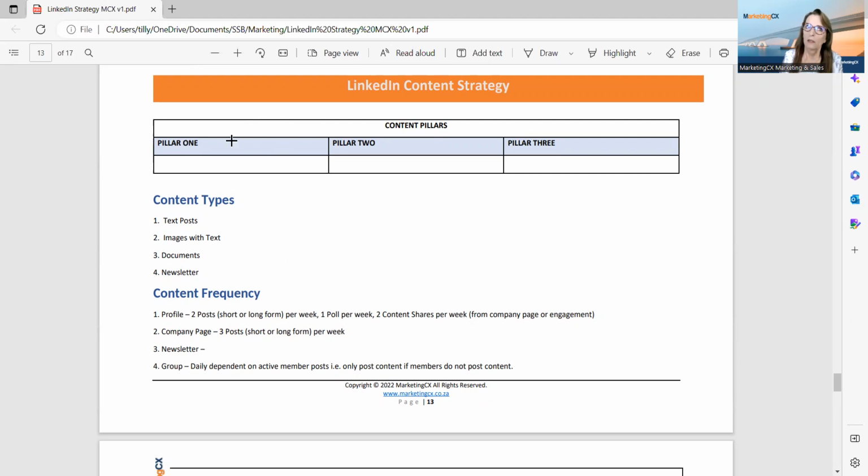We work on 3 pillars, your three main areas that are going to position your personal brand on your profile and your business brand on your page very specifically, so that you work in a targeted way. You're going to have a primary message and 4 to 5 secondary messages for each of these pillars. This gives you an overview of what you're going to talk about, and the direction you want to take with your content strategy.